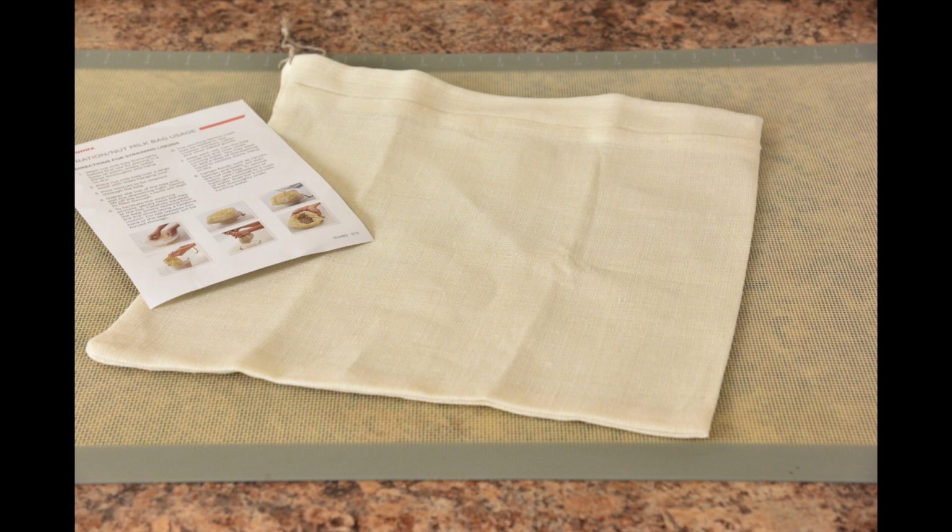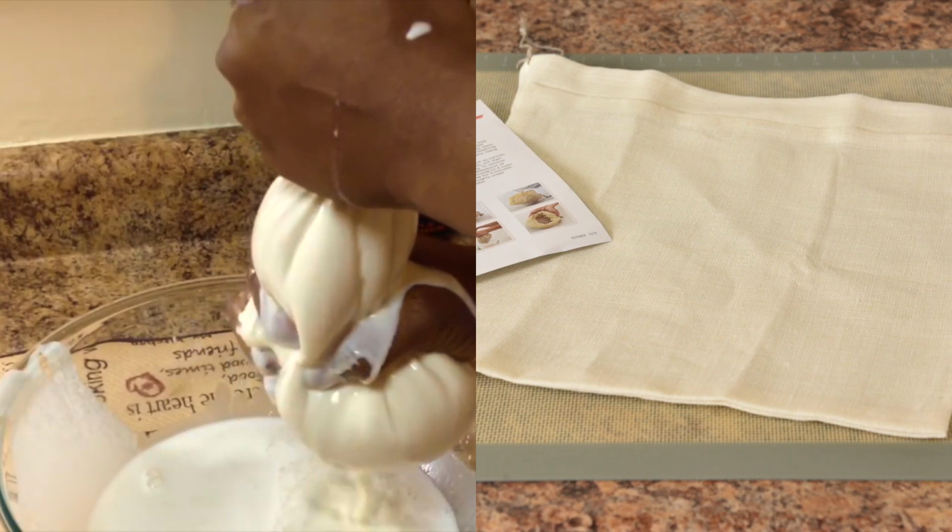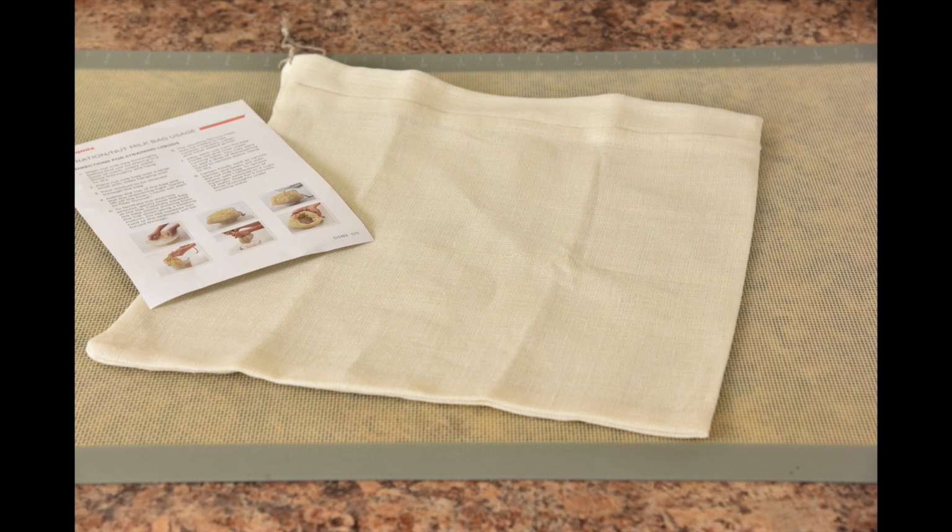This is the Vitamix filtration bag. Now while this product has been discontinued, I do recommend you guys pick up a similar product as these are great for straining fiber when making nut milks.